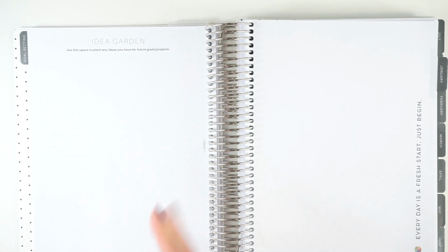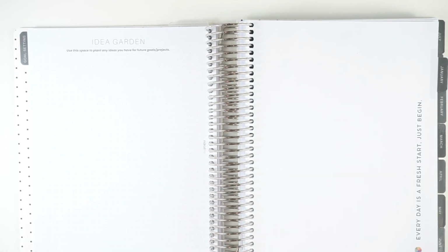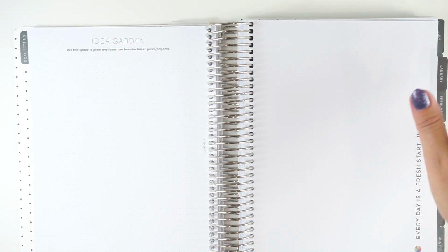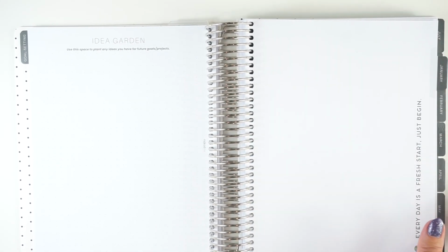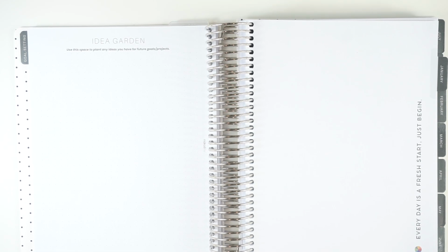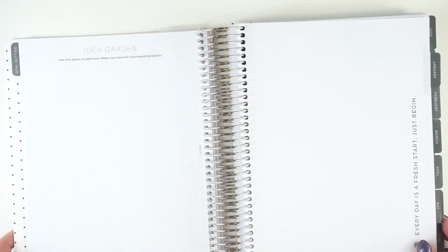It says idea garden. People wanted a little bit of extra space to write in throughout the year, especially as you get towards the end of the year and you maybe have some ideas for goals for next year. Or say I'm in February and I think of something that's going to be happening over the summer, and I know I'm going to need to incorporate that in my goals. I can dump that on this page and have it waiting for me for when I get to that point.